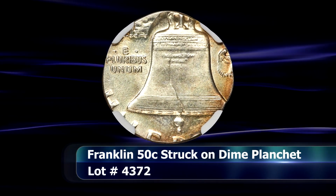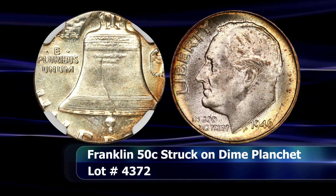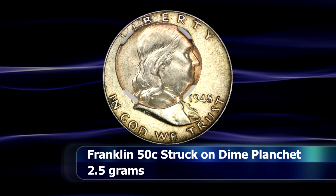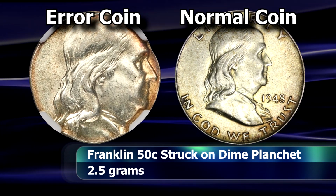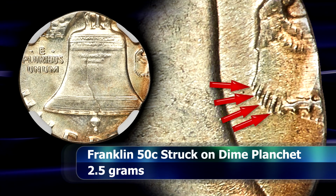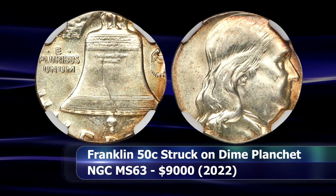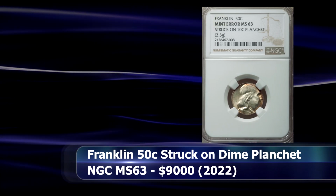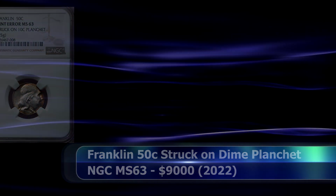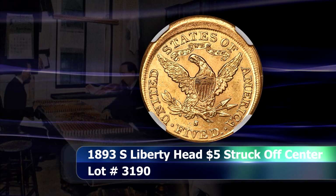An undersized Franklin half dollar is now presented, thanks to the fact that the coin was struck on a dime planchet. Oddly, this coin is reasonably centered despite the size difference of the two pieces, although most of the denomination is off flan, though we can tell that this is a Type 1 reverse with 4 feather tips left of the perch, although both the date and the mint mark are also off planchet. This coin is somewhat famous in its own right and was once a part of the Milt Cohen collection. Graded as NGC MS63 at auction, it managed to raise $9,000.